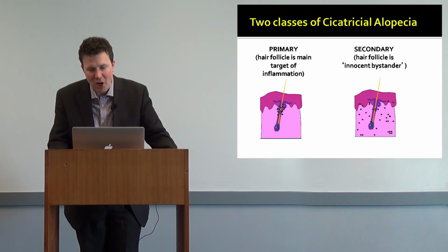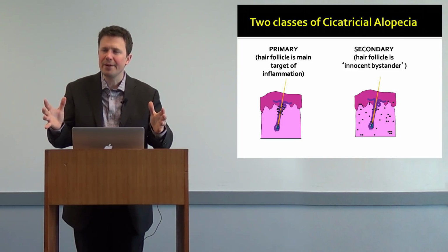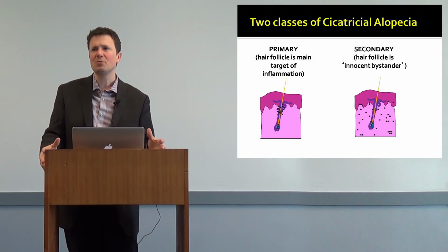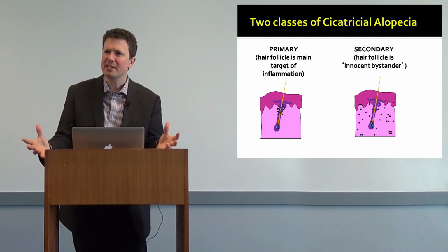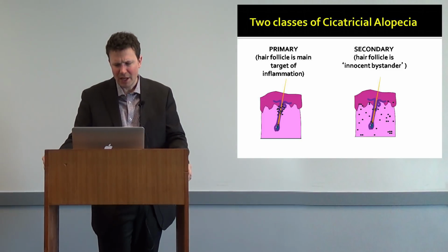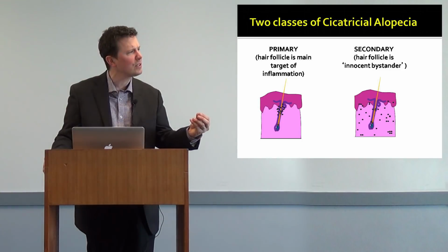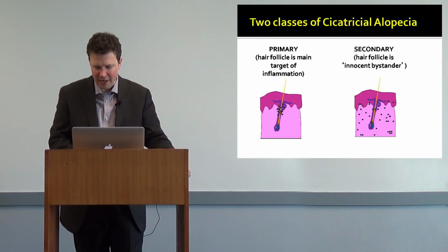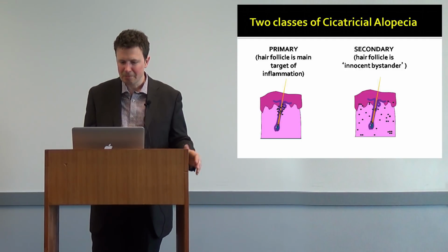In secondary scarring alopecias, the hair follicle is an innocent bystander. There's something in the skin, a generalized process, whether it's an infection or a burn, that's destroying everything in its path, and this leads to loss of the hair follicle as well. So in primary scarring alopecias, the hair follicle is the primary target of the immune system, whereas in secondary scarring alopecias, the hair follicle is an innocent bystander.